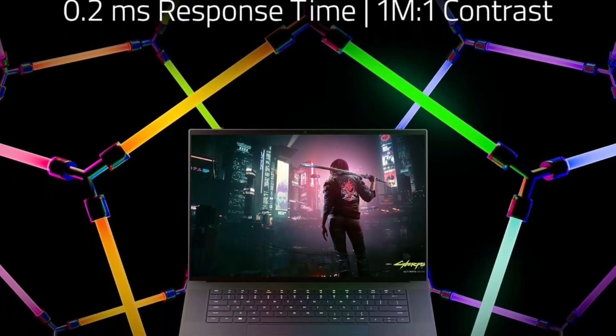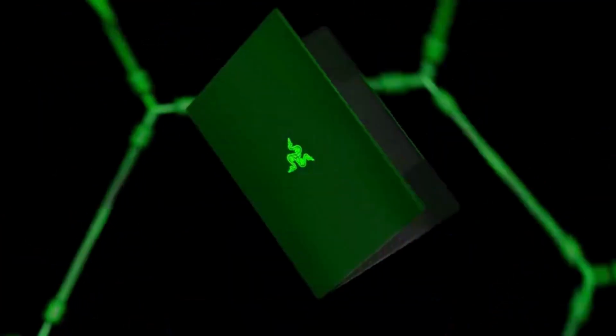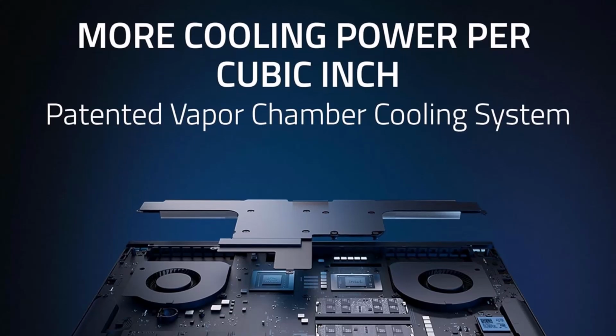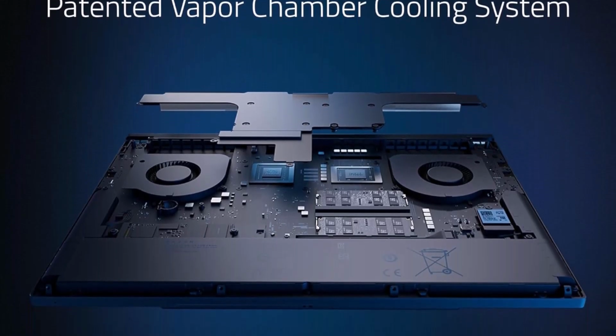making it ideal for architects perfecting their complex designs or presenting detailed projects. With 32GB of DDR5 RAM and a 1TB SSD, it's well prepared for intensive workflows and large file management. The Blade 16 also incorporates advanced vapor chamber cooling to sustain peak performance during extended work sessions.